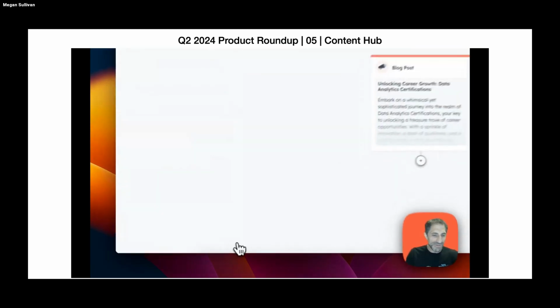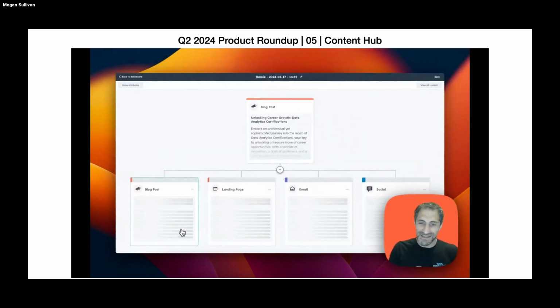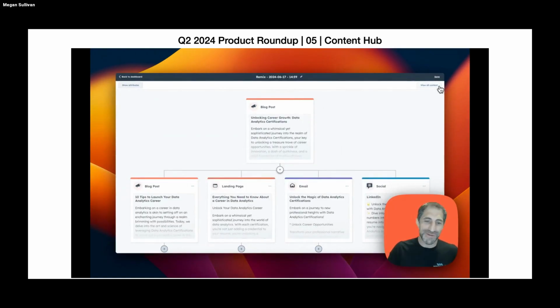So then all I have to do is click Generate, and you can now see it's starting to create this content for me. This is going to take a few seconds, so I'll wait for this marketing magic to continue here. Now that the marketing magic is done, you can see it's generated a blog post, a landing page, an email, and some social posts. And it's given me this entire campaign in a box very quickly.